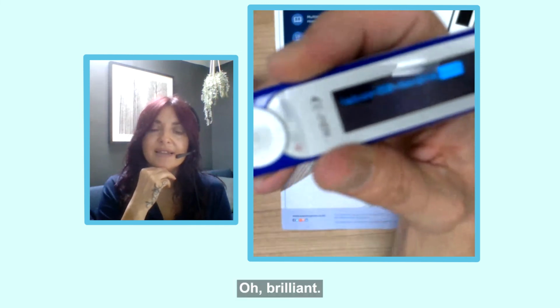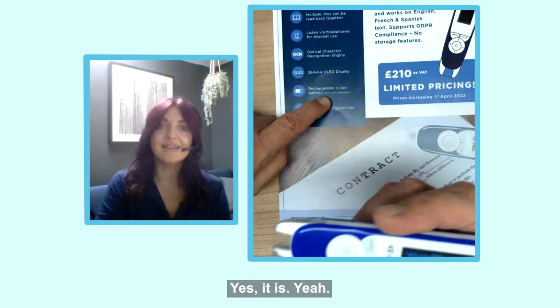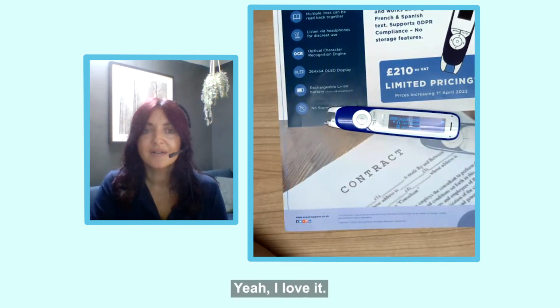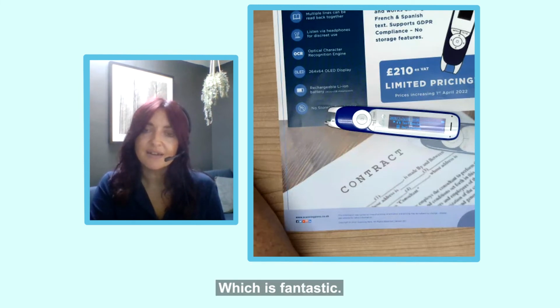Oh, brilliant. Now, I don't know if you can see that's the really small print. Yes, it is. Just to show that as long as you've positioned the pen where you need it to pick up that text, it will pick it up. Yeah, love it. It shows as well that for many of us, it's got lots of different uses, whether we have dyslexia or not, isn't it? Which is fantastic. It is.